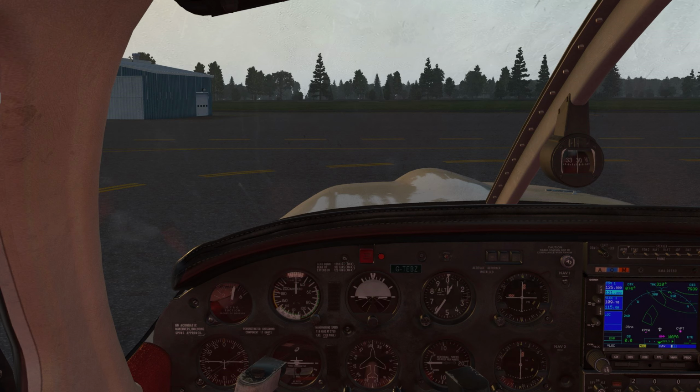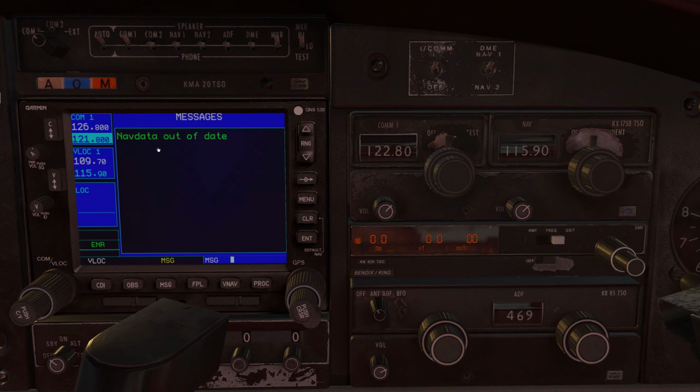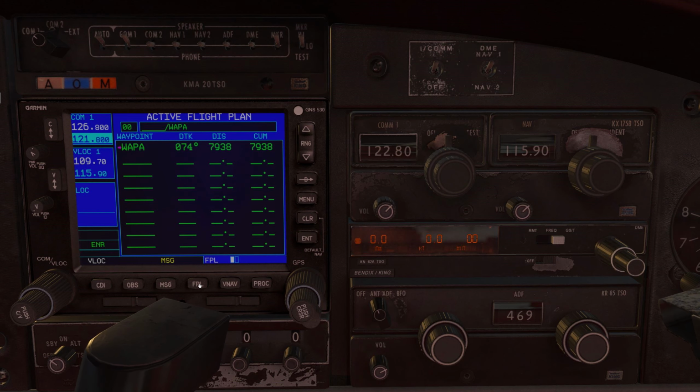Okay, so altimeter barometer, flight plan. We don't have one, but we are going to put in a destination. I guess we technically would then. Nav date out of date. It is not. It is current. And I double checked before I started that it's correct. Right? Weird. Okay, I guess I'll be going to the forums myself, unless I figure it out before I edit this.